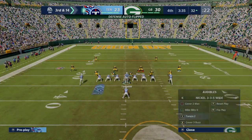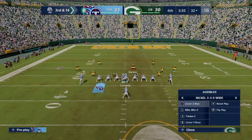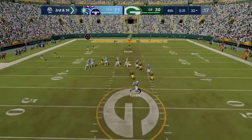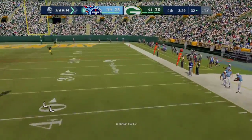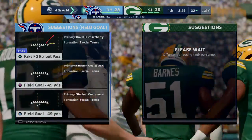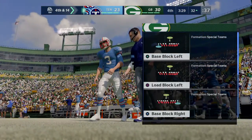Possibly a turning point. Big play coming. This is 3rd and long. Play action. It's Tannehill. And that is incomplete. On the keeper. Thrown away and incomplete. It's now 4th down.